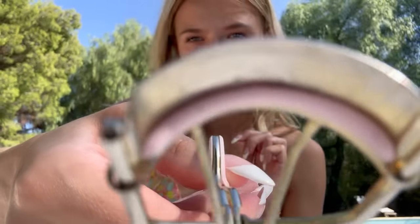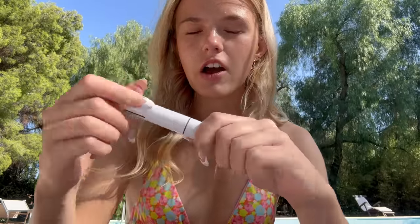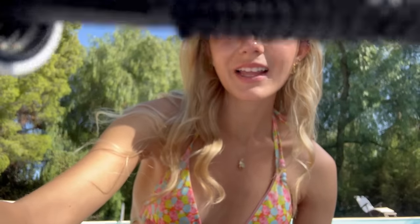Okay, then we'll curl your lashes. Some of the Honest Beauty mascara on top. That's my favorite mascara right now. Just blink, blink, blink. Good. Blink, blink, blink.